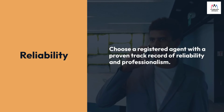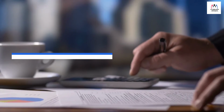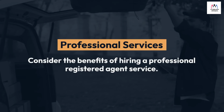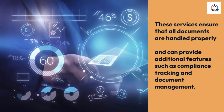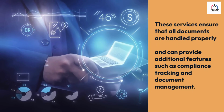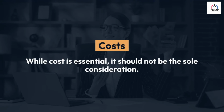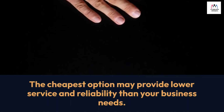Reliability. Choose a registered agent with a proven track record of reliability and professionalism. They should promptly forward all received documents to you. Professional services. Consider the benefits of hiring a professional registered agent service. These services ensure that all documents are handled properly and can provide additional features such as compliance tracking and document management. Costs. While cost is essential, it should not be the sole consideration. The cheapest option may provide lower service and reliability than your business needs.